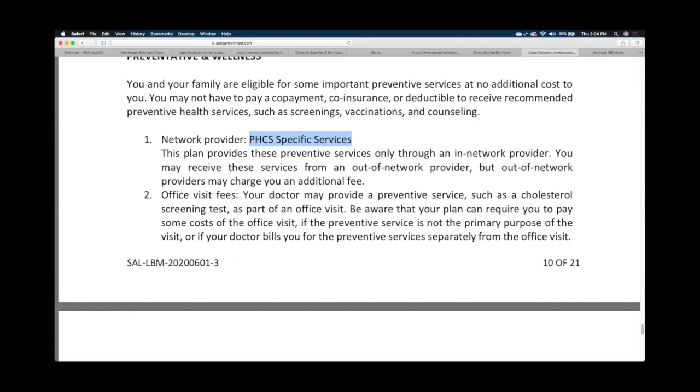So all of these benefits rely upon the attending physician to code the information properly as a preventative and wellness visit, not diagnostic, not ongoing care. And so those are all very important things to make sure that we bring up. It doesn't really matter where you're getting the service rendered. What really matters is that you're getting the appropriate service rendered for your plan.